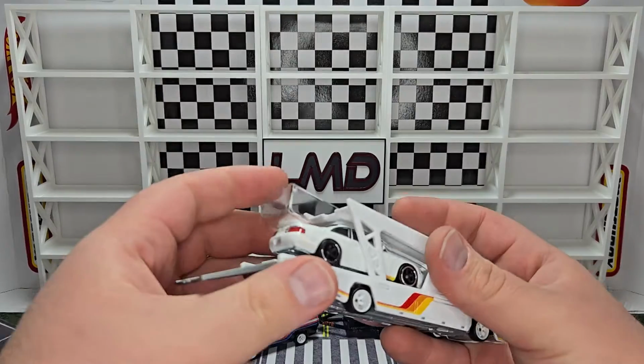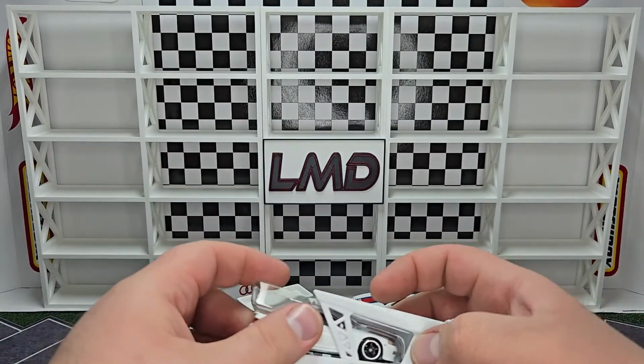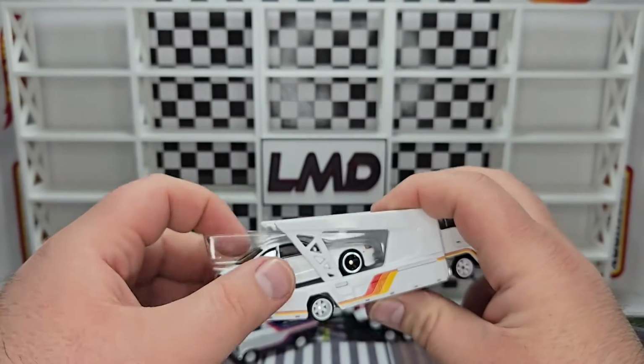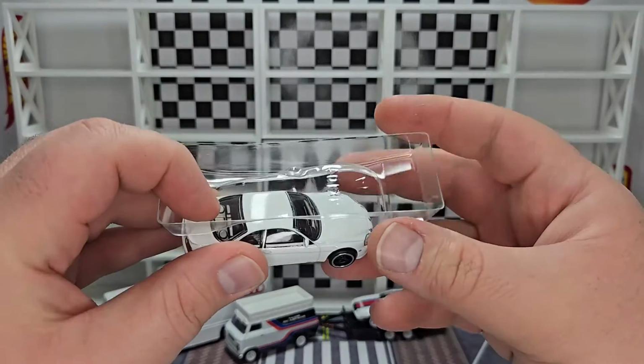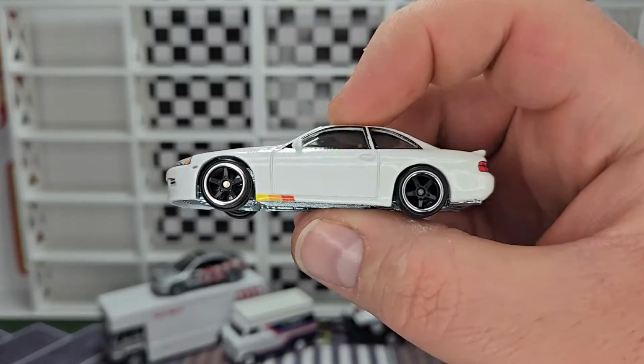Ooh, that's like super jammed in there. Oh, I see. So the car is offset in that plastic, and then it's like all the way up there. So this wraps around the entire car to keep it from moving entirely, which is really, really nice.